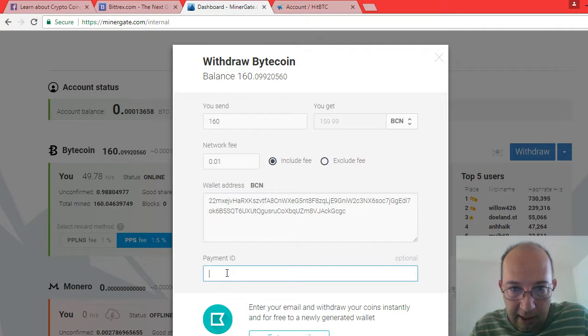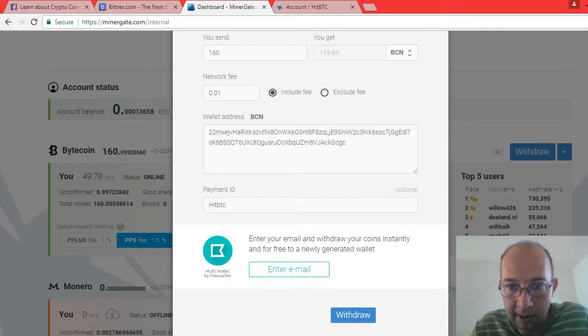Payment ID, this is just where we can put a little message and we'll say hit BTC. That way I know where I sent it, because I still have addresses from 2012, 2013 where I sent out some coin and I don't know where I sent it, right? I know I sent it somewhere, but they either don't exist anymore or I lost it.